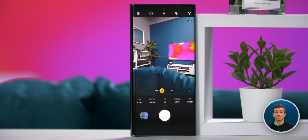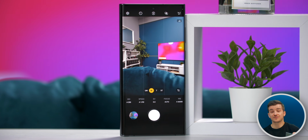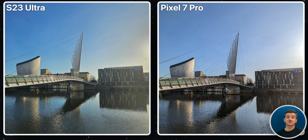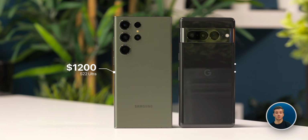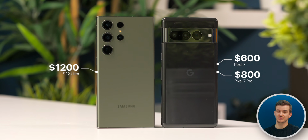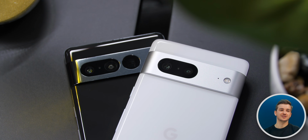For example, the Expert RAW app, which allows you to fine-tune your photos significantly. You just don't have that with the Pixel. I do think that a Pixel is great for everyday shots, especially considering its price. $1,200 compared to just $600, which is what a regular Pixel 7 costs, which, yes, does have the same camera as the Pixel 7 Pro.